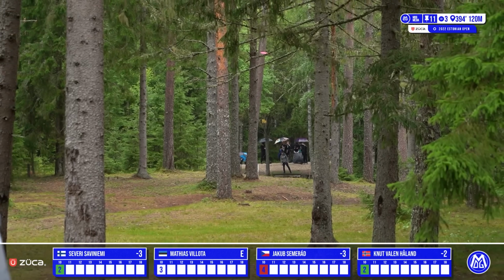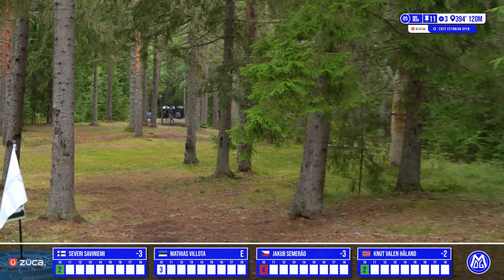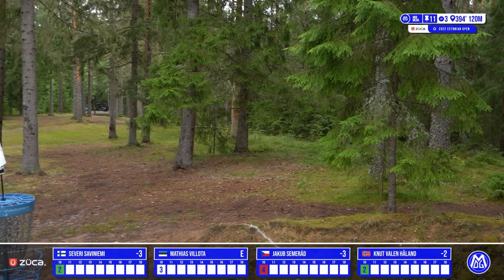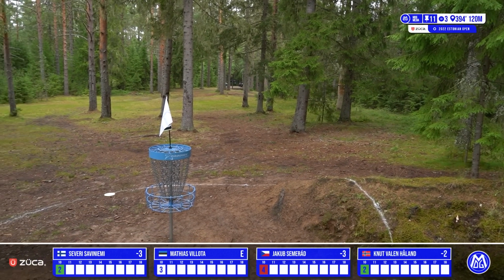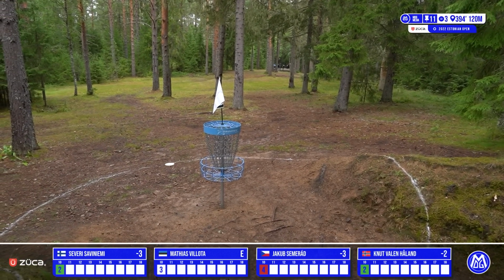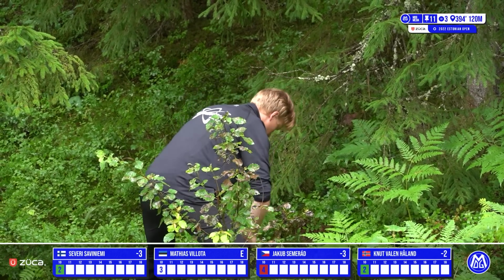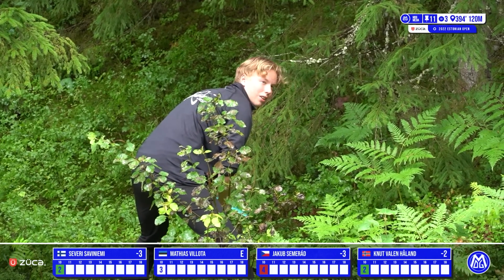Jakub also looking at a beautiful straight flight. If anything, a little bit too high and fades out, but straight down the pipe. Doesn't get it all the way, but he will be putting. Yeah, that's still circle 2, maybe 13 meters or so. He loves a good stepper.